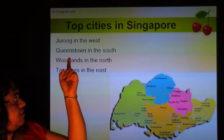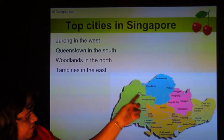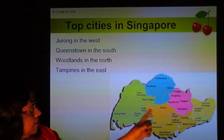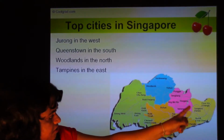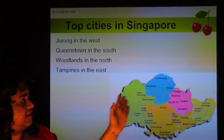So, top cities in Singapore. There's Jurong in the west over here, and there's Queenstown in the south, and there's Woodlands in the north, and there's Tampines in the east. These are the places in Singapore.